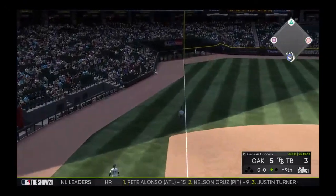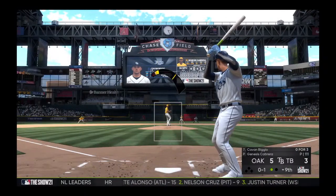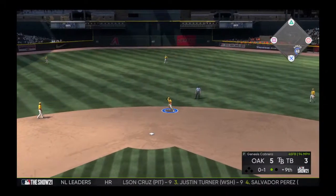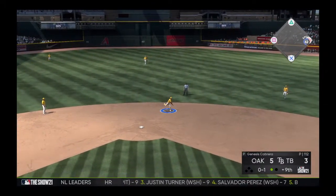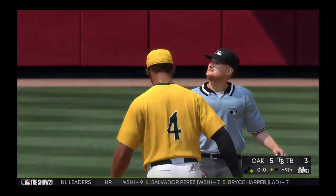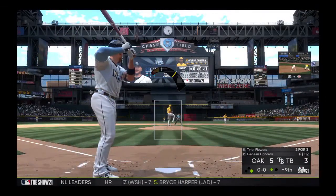Lifted down the line in left. And it's a foul ball. Hit hard up the middle. Marte gloves it. And they'll have no play as he reaches first base safely. Chalk that one up as an E6, and he really can't believe it out there.